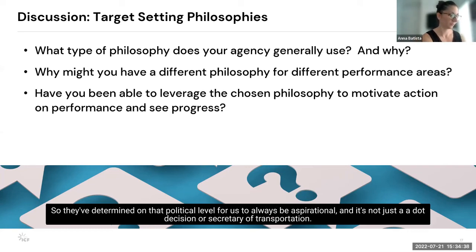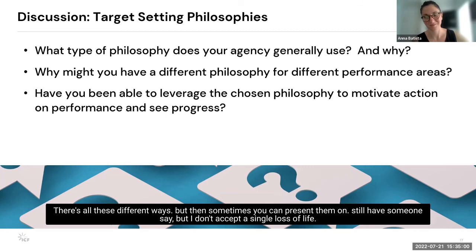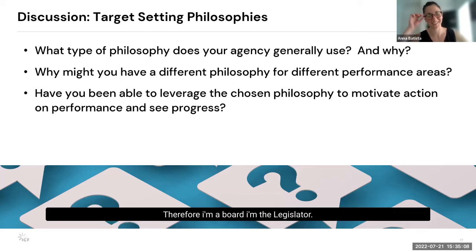So they determined on that political level for us to always be aspirational, and it's not just a DOT decision or Secretary of Transportation, it was all through law and all of that stuff. So I understand, and I'm a statistician, so setting these targets, there's all these different ways, but then sometimes you can present them all and still have someone say, but I don't accept a single loss of life, therefore I'm the board, I'm the legislator, I'm the president of the Senate, I need to set aspirational.